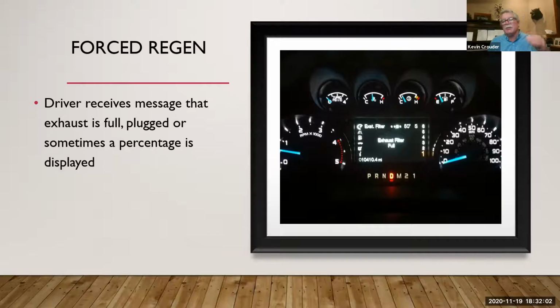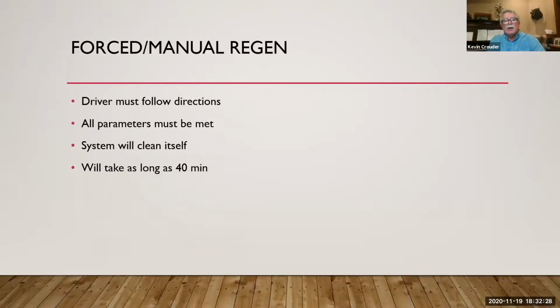It raises the RPM pretty high, turns the fans on fast, and just goes through, and it could take as much as 40 minutes to do it. But it will do it for the driver right there, so that he doesn't have to take it off site or do anything, so he can just get it cleaned up. Now, that would be a forced regen by the driver. Okay.